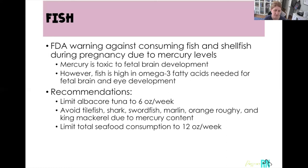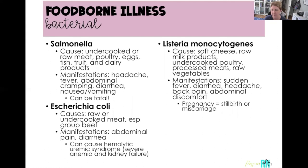Moving on to foodborne illness, salmonella, E. coli, and listeria all are bacteria that cause foodborne illness. The mom might just feel a little bit sick or maybe even significantly sick, but will recover. Unfortunately, though, these can severely damage your growing fetus. So salmonella can actually be fatal to your fetus. E. coli can cause hemolytic uremic syndrome, severe anemia, and kidney failure in your mom, which will contribute to problems for your fetus. And listeria can cause stillbirth and miscarriage.